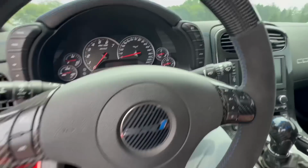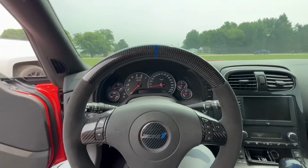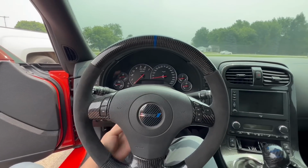This isn't the first cold start, well, not even cold, it's like 90 degrees outside. This is a startup. I'm gonna take it for a test drive.